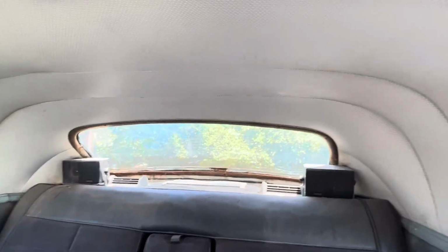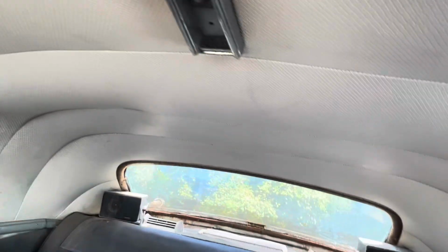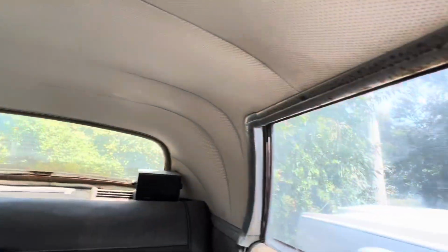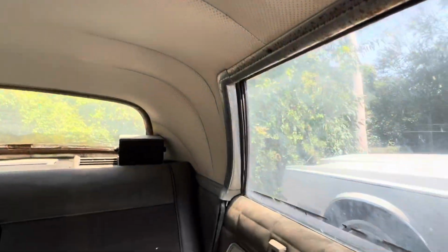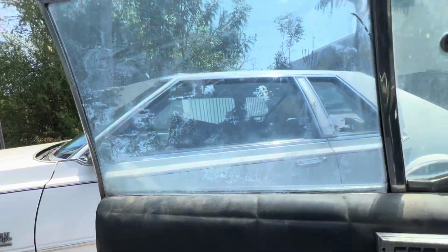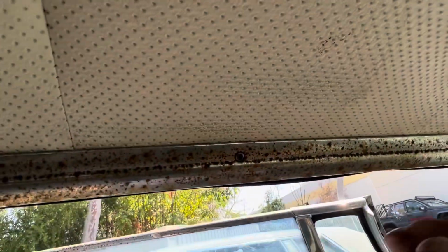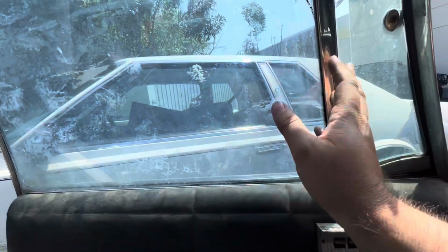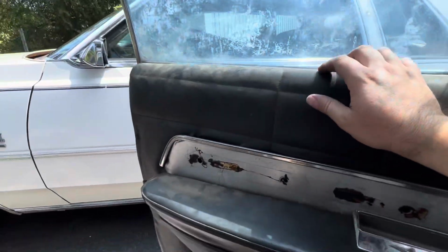But really, the headliner's in nice shape. There's a courtesy light, it needs a new glass piece. But the headliner, I mean, look at that. It's pretty cool. Thankfully, water really hasn't leaked through over here from the rust on the roof. But yeah, all this tinting will be removed.